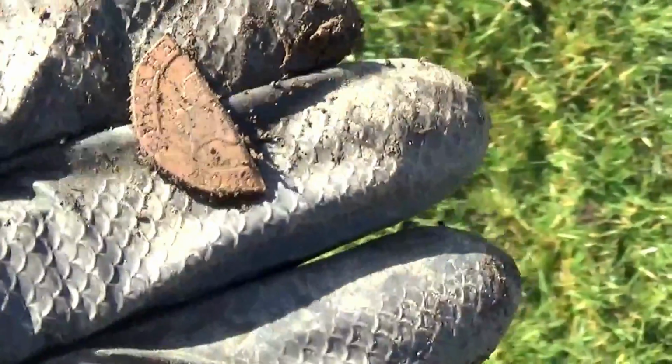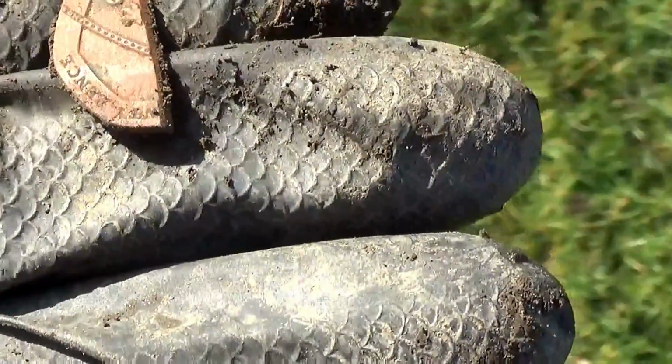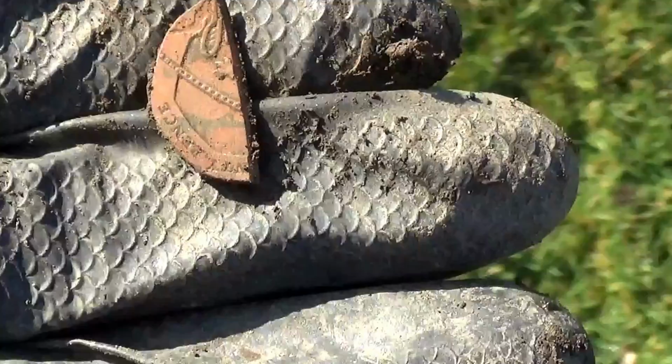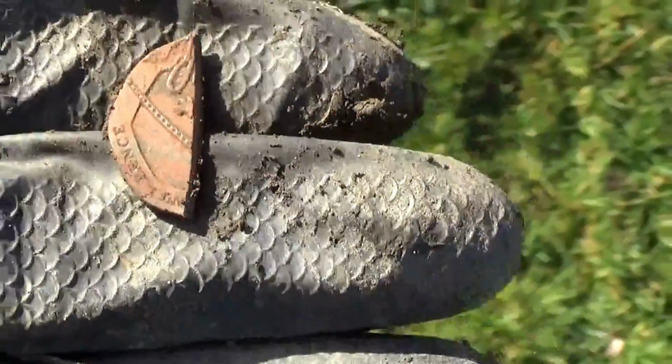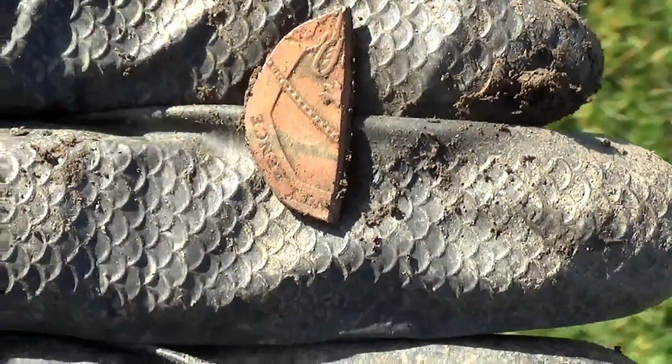Weak signal, and it's a lawn-mowered 20p piece. So that's been dropped on the surface during the game, and the mower's come along, chopped it in half, and it's worked its way into the ground. I wonder where the other half is. Well, that's 3 coins in 2 holes. Lucky day. Oh my God!